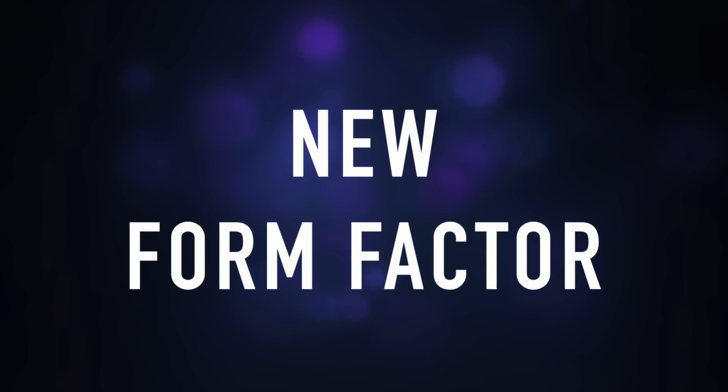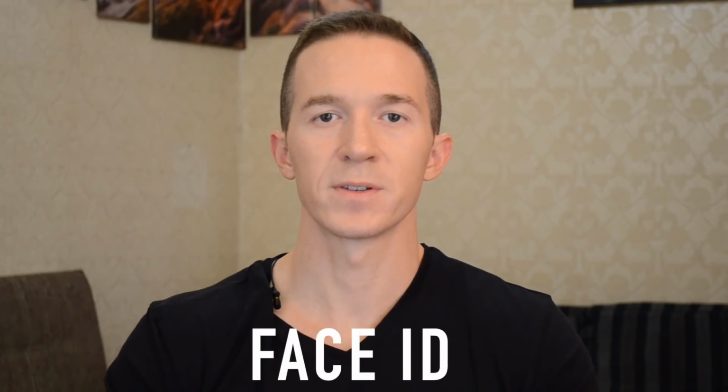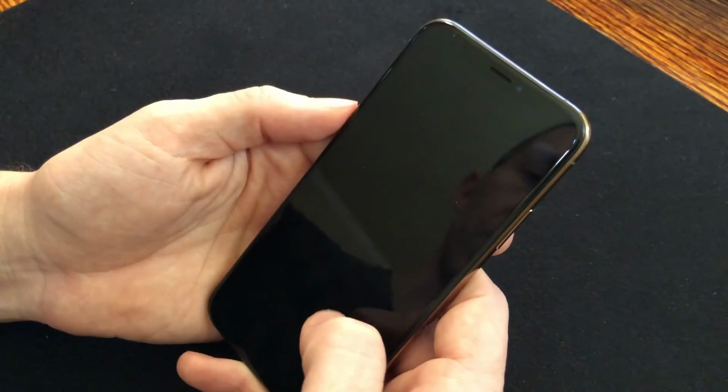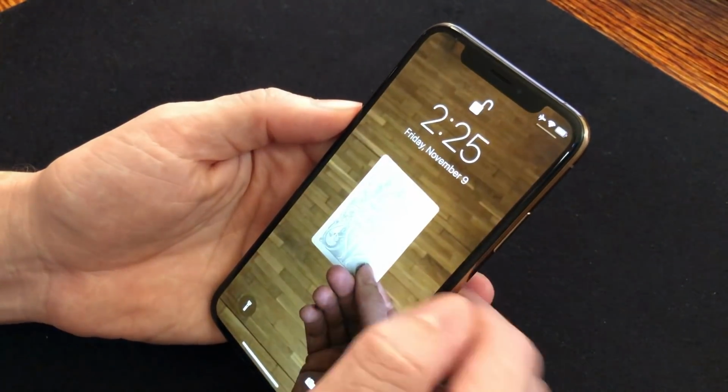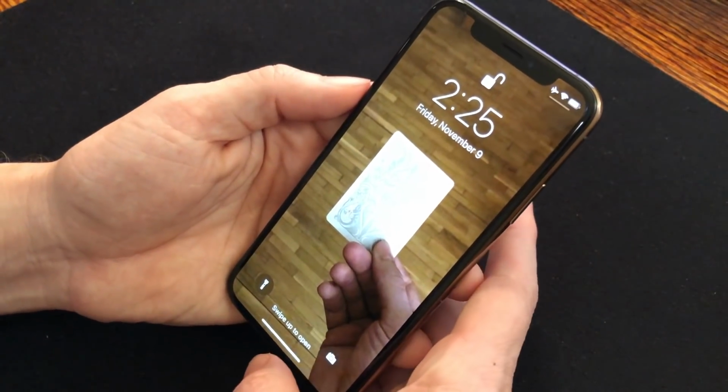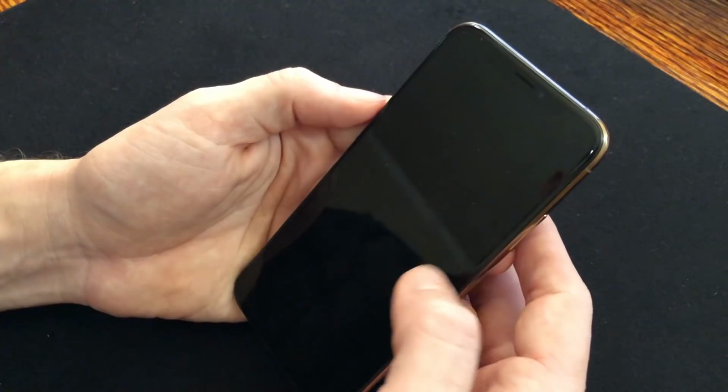The new form factor. First, let's talk about Face ID versus Touch ID. Here's what it looks like to unlock your iPhone using Face ID. First, you tap your phone to wake it up. Then this little lock at the top moves once it recognizes your face, and then you swipe up to go in. Here it is at full speed. It actually goes pretty fast.